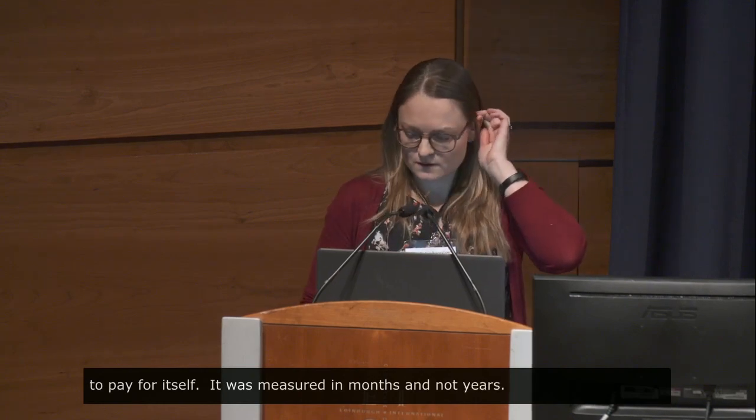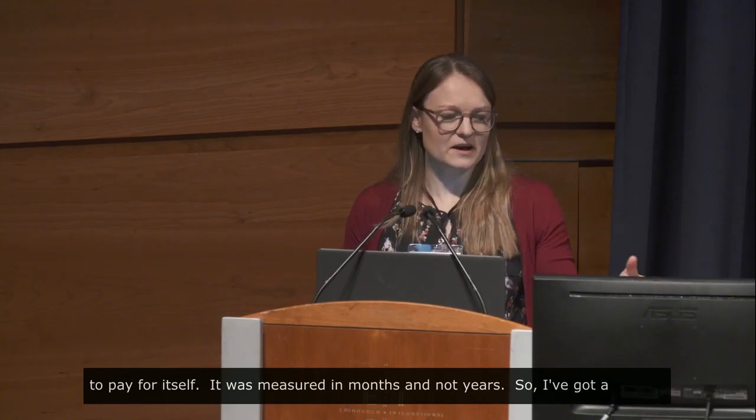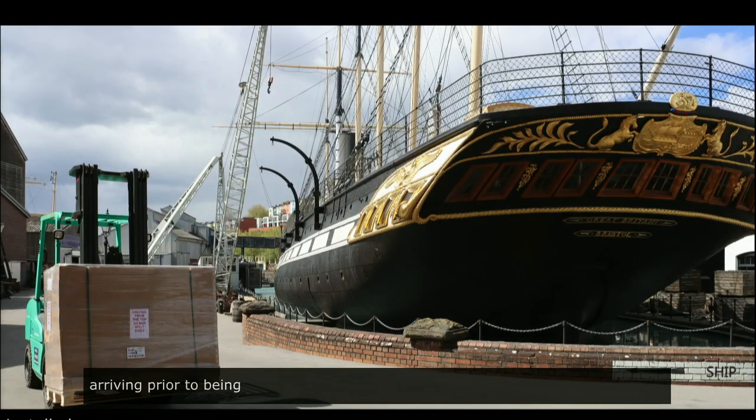So I've got a photo of this. Sorry, I've got myself a bit out of order. This is a picture that one of the local newspapers took of the kit arriving prior to being installed on the ship.